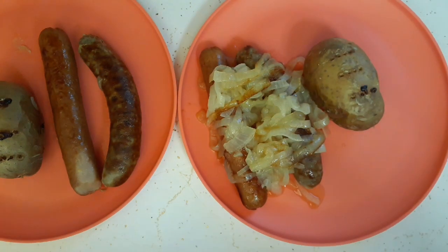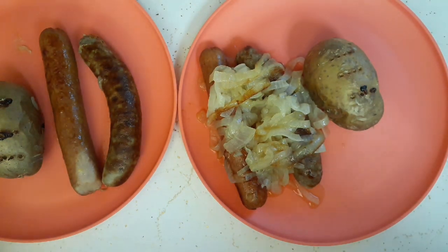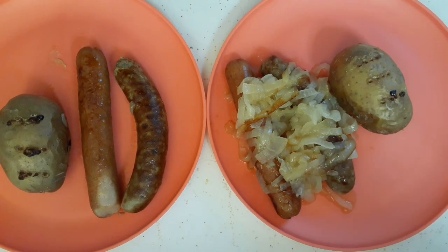So, all right, folks, so I hope you enjoyed this food pantry haul and this what's for dinner and super easy, delicious food pantry meal.